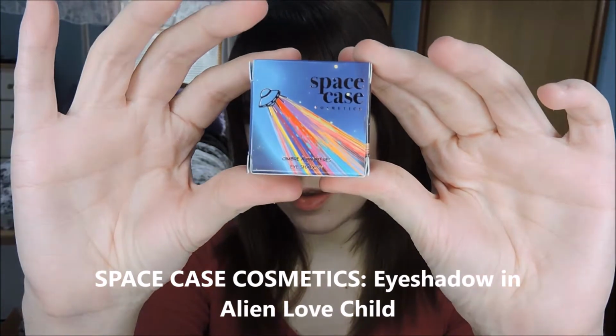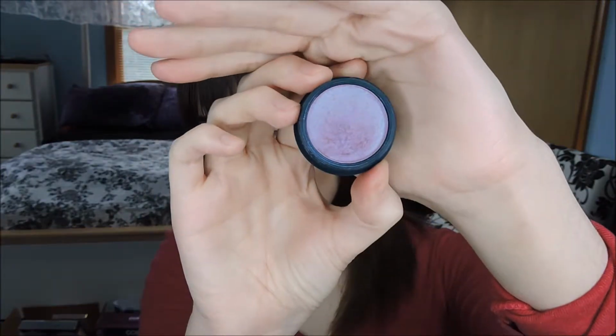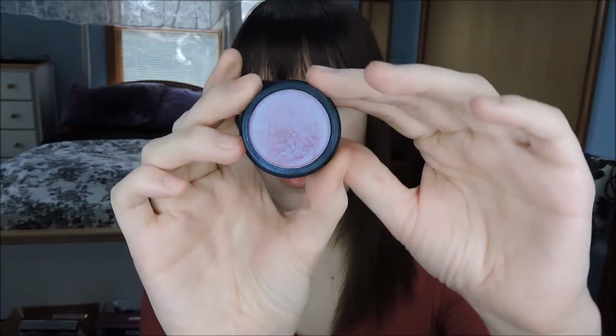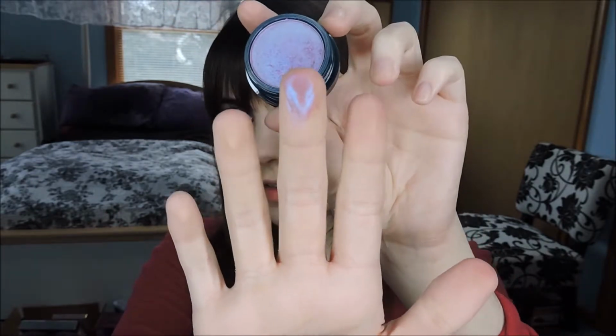So I got this eyeshadow from Space Case Cosmetics. First of all, love the name, love the box. This is one of the prettiest eyeshadows I've seen in a long time. Hopefully it shows up, it's sort of a lilac, iridescent, purpley blue shade. It's in the color Alien Love Child. Oh, these names. I don't know if you can tell. I'll do swatches on the blog. It's a really pretty, like I said, iridescent lilac.